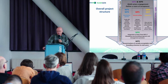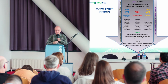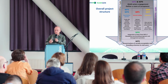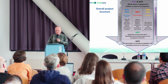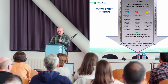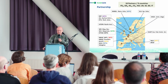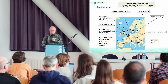Work package 8 is an integration work package, which uses as input data all the results from the technical work packages 3 to 7 to elaborate a technical solution, with the objective to provide tools and solutions and proposals for dissemination, and within the room of acceptance defined by work package 2. And work package 9 is in charge of the dissemination to the stakeholders, but also the society and the end users. So the project involves 18 partners from 9 countries throughout Europe, and it is coordinated by Eric Payou from INRAE.